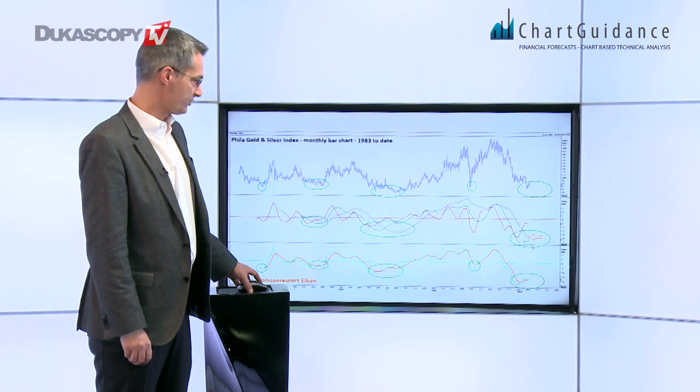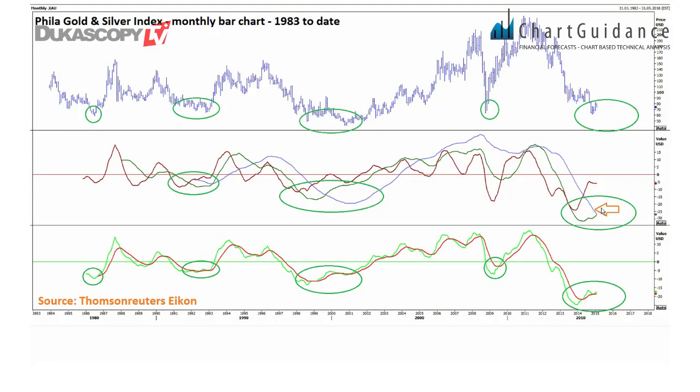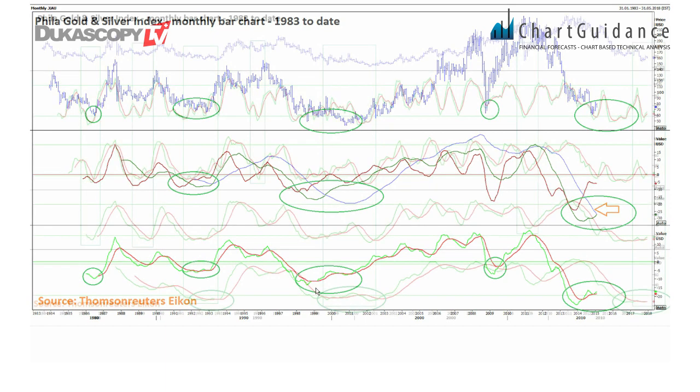We have now a monthly bar chart with the oscillators and the MACD. Oscillators have started to bottom out like they did here. And the MACD is also bottoming out as it did here.